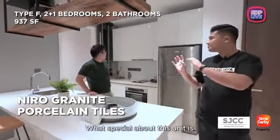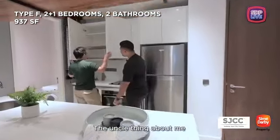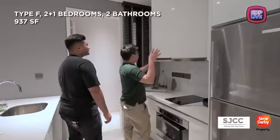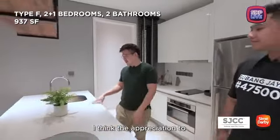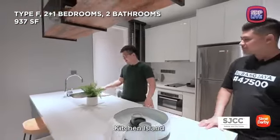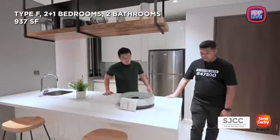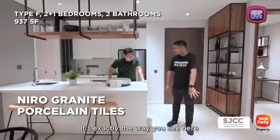And then what's special about this unit? All these are provided, the cabinets. Cool. Because I think the appreciation for islands, people don't know how inconvenient the piping is if you want to do it yourself. Okay. So, Nairo granite tiles, as I mentioned, exactly the way you see it here.